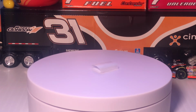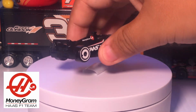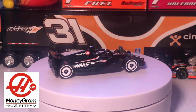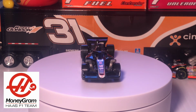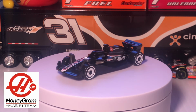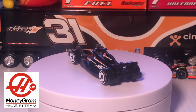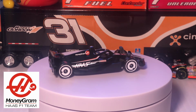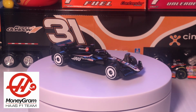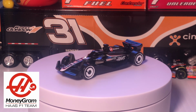And finally, the final car of the 5-pack is MoneyGram Haas. Now, this one is definitely, I think, probably next to Visa Cash App, going to be the next most simple livery. But it definitely has a little bit more simple black, not flat black like the other two that I mentioned before. Just like the Kick Sauber car, it's all black. White wheels on this one. It's Haas. I think it's still kind of related to the Haas factory team that currently runs in the Cup Series, or if you want to go back, the Stewart-Haas Racing stuff.